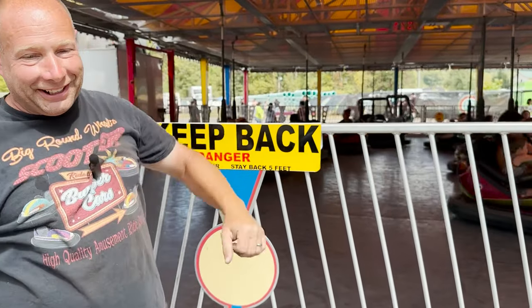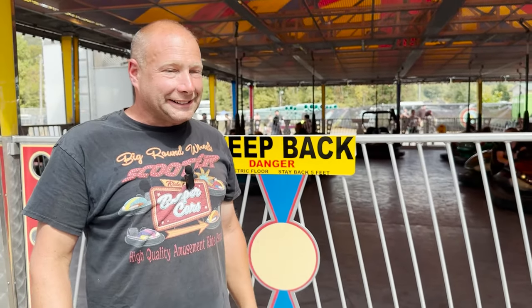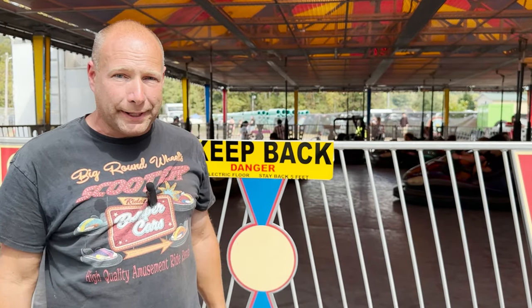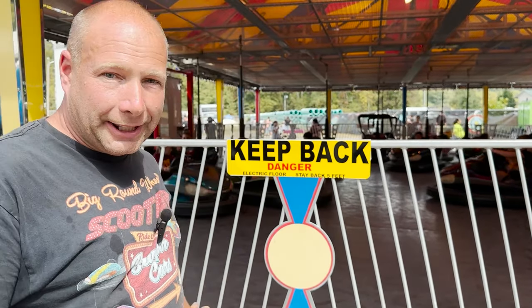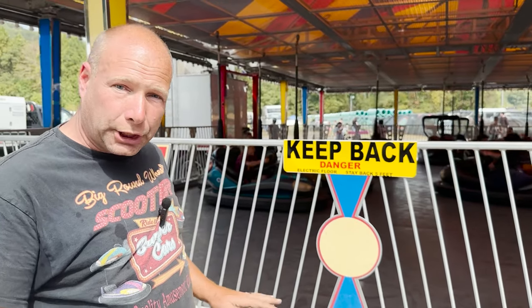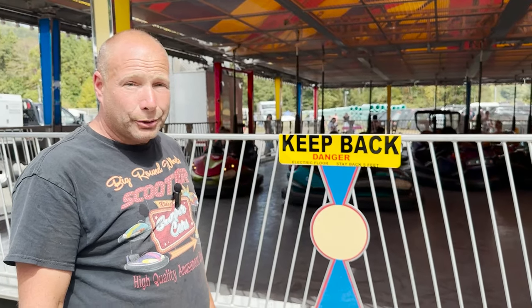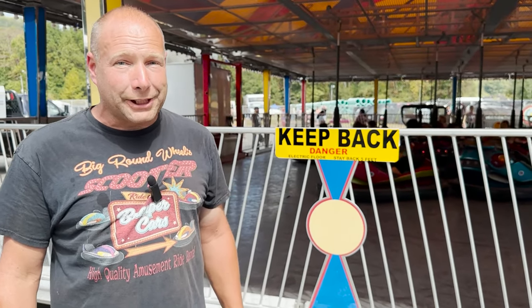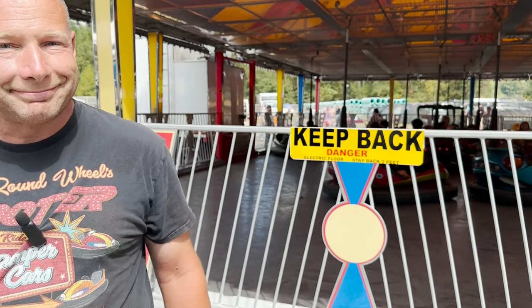And I've noticed a lot of that. So we still have to tell people when we see that they're too close, hey, back up a little bit, you know. Again, there is electricity in there. There's moving parts. There's cars. There's bumpers. So we just want to keep people safe. So that's one of our efforts to keeping people safe, is the signs.